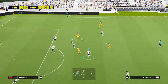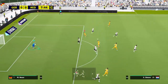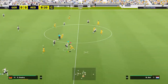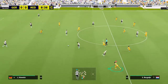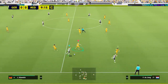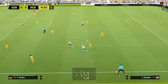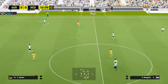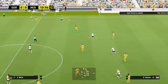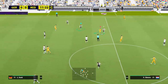And as you can see, we've already started. Simons! Oh, the keeper's done ever so well. It's quite a show he's putting on here. This is excellent work. Kimmich. Kimmich tries making a foray down the right. He's shifting through the gears here. Defence has got rid of that. Some good work on the right flank here.